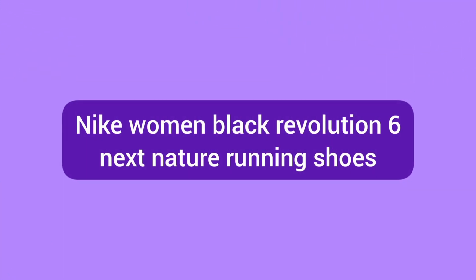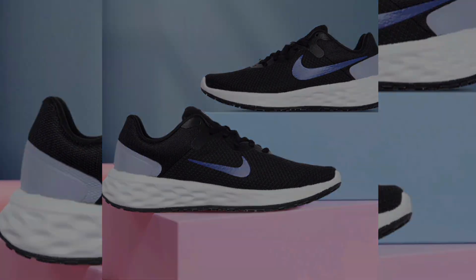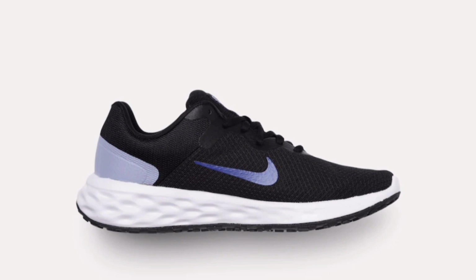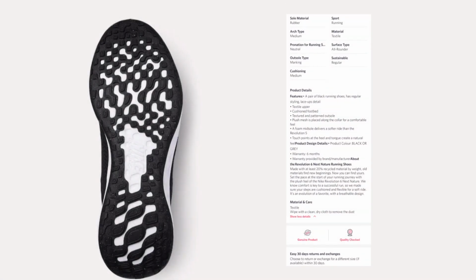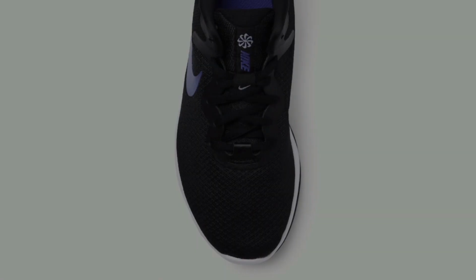Number 2. Nike Women Black Revolution 6 Next Nature Running Shoes. This very much fits women's style. That violet, black and white combo is very attractive. It is made with at least 20% recycled material by weight. Old materials find new beginnings. Now you can find yours. It's a breathable design and flexible for a soft ride. So keep an eye on this model.